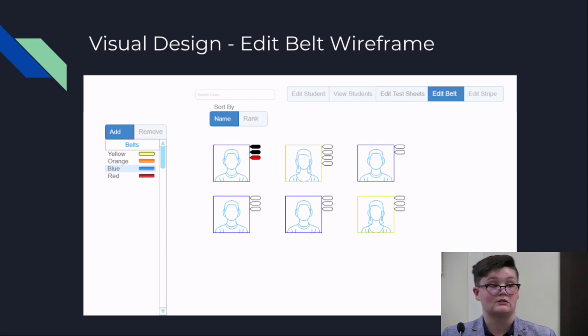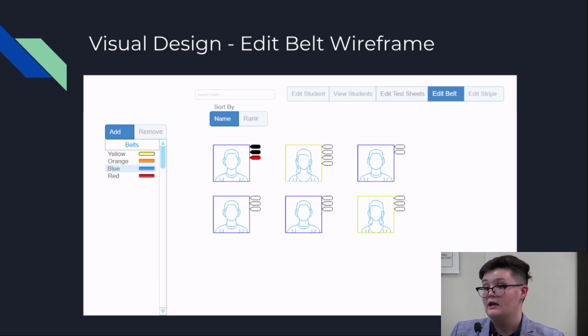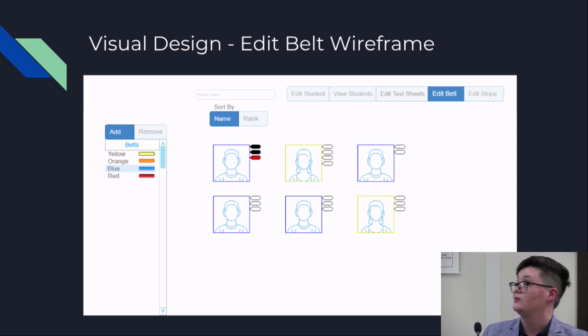Currently, the way it works in the current system, instructors have to go through many levels of pages and screens in order to change a single student's belt. For instance, during a promotion test, they would have to walk around and, for each student, go to the student's profile and then click several links in order to change that student's belt. You can imagine as they're walking around the studio, they're spending a lot of time doing this. So we really wanted to make this process as efficient and effective for the instructors as possible, so they can spend as much time as they can with their students and not be frustrated by the application.